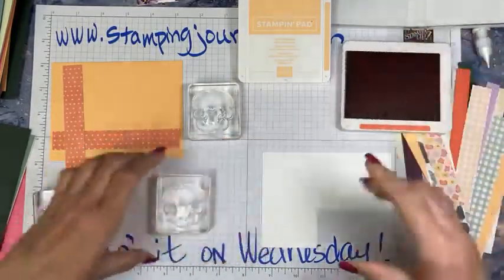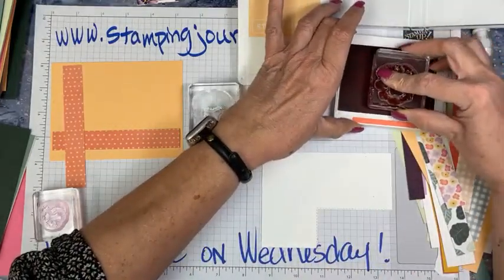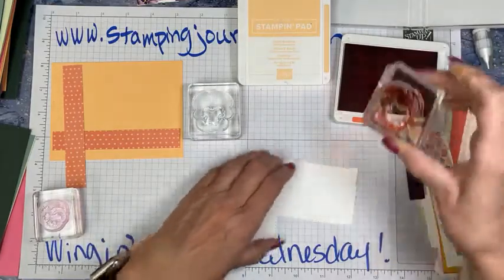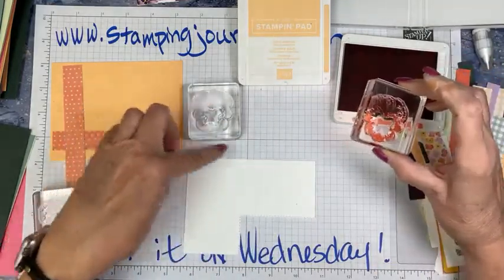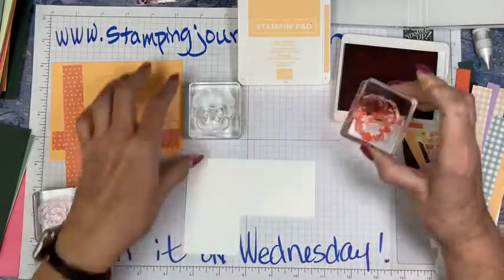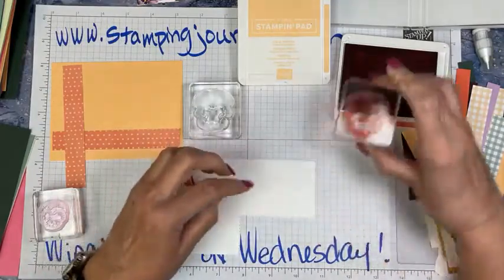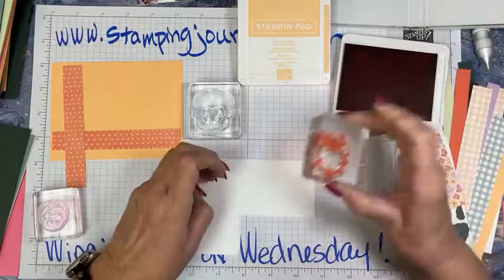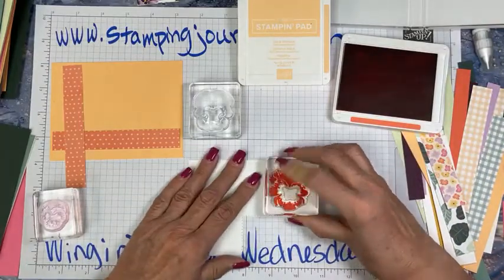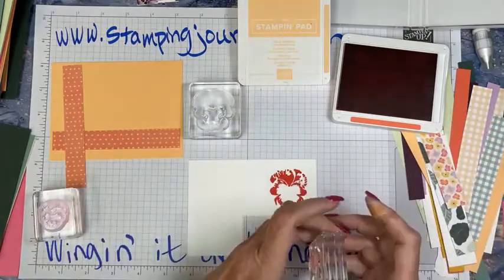There. And if I do the dark color first, my theory with this is I can see where to line up the lighter color because it's so bold. If I use the lighter color first, sometimes when you're looking through the block and you're all inked up, it's a little bit harder to see where you're going as far as lining up. So I usually do bold first.